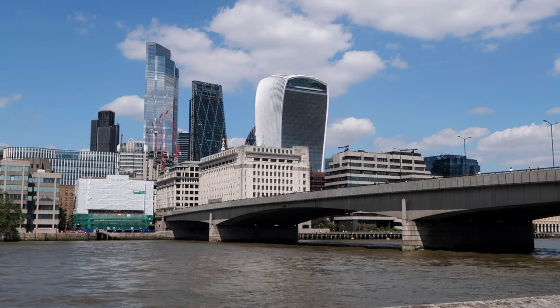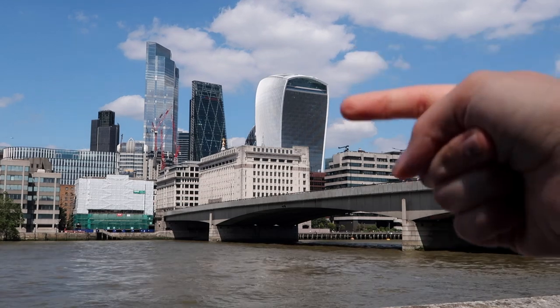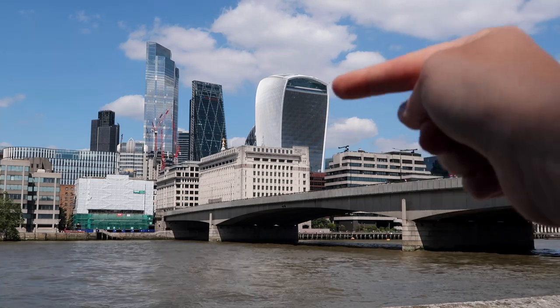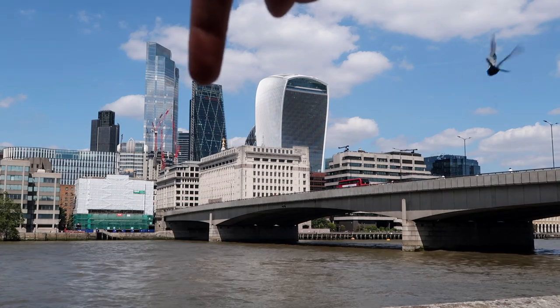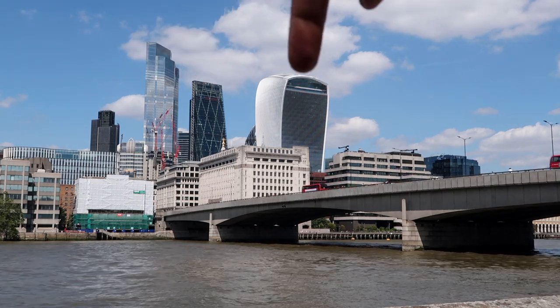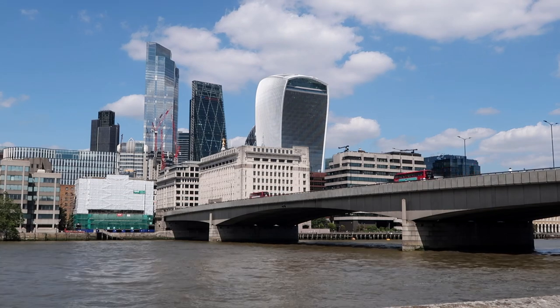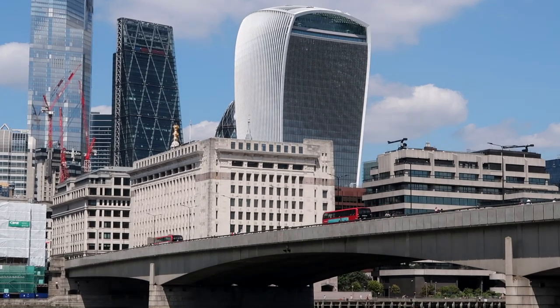So I thought we could give you a little bit of tourist information. That building here, this one, is the walkie-talkie, and I think it's also called the cheese grater. Even though the one behind looks like the cheese grater, so maybe that's the cheese grater, but Alan thinks this is the cheese grater and the walkie-talkie. In London, we nickname all our buildings. We also have the gherkin, which is just behind, and that's because it looks like a gherkin.